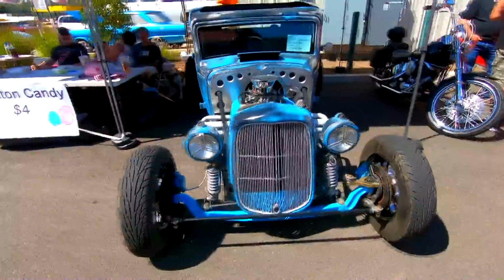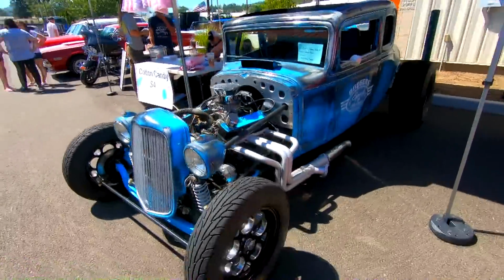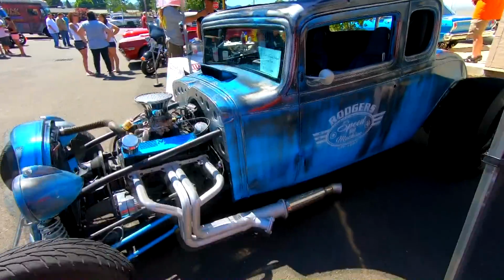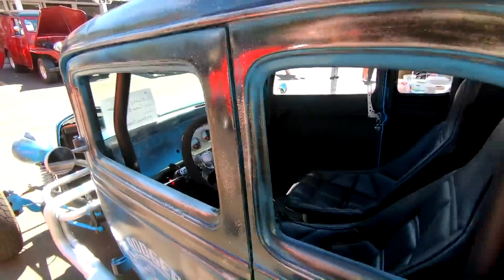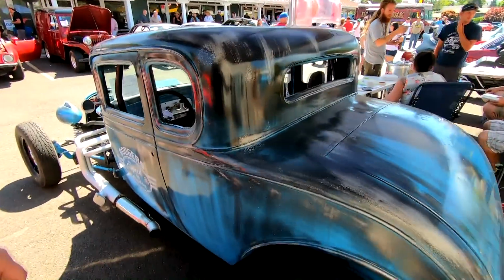Did you do this all yourself? Nope, I didn't do any of it. You just bought it like this? Nope, I didn't buy it. Where did you get it? A really good friend of mine built it for me. Nice. And brought it over on Tuesday of this week.